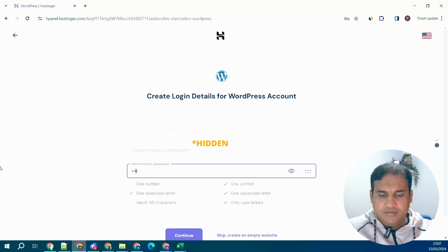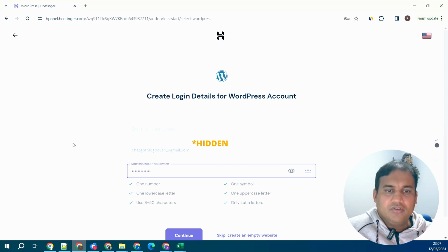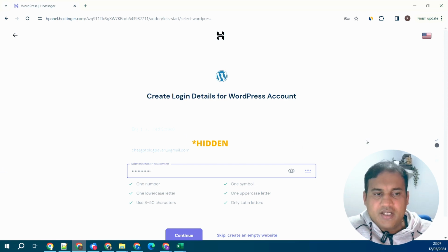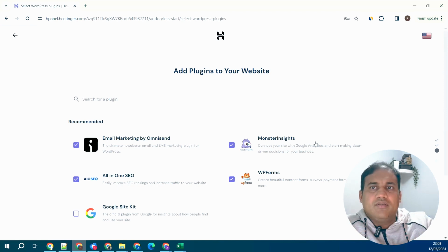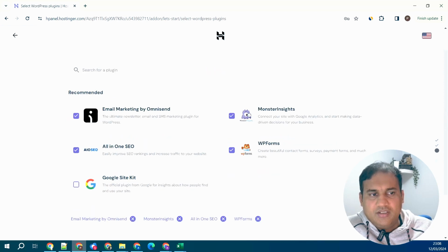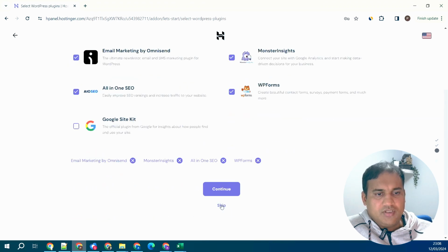is known to you, as this will be required to log into the WordPress dashboard. Click on continue. It will show some of the plugins. Now we will talk about plugins and themes later, but as you know, in WordPress there are a lot of plugins and a lot of themes which you can use. So you can skip this section as these plugins may not be required at this stage. If your website grows, then you might have to purchase these plugins. I would say to skip.